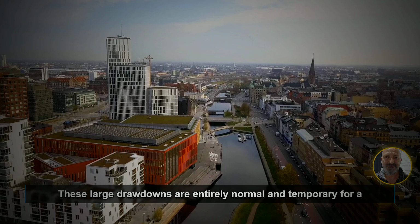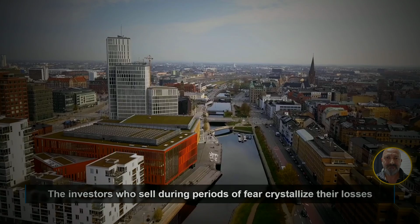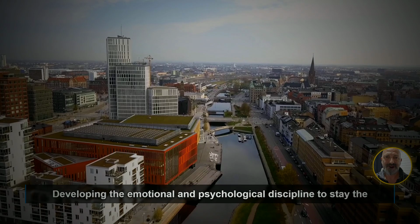Let me also address investing psychology, because this is where many investors make their most costly mistakes. The stock market goes up and down. Sometimes it goes down substantially and frightens people. During the global financial crisis in 2008, the Swedish stock market fell by nearly 50%. During the pandemic in early 2020, it fell by approximately 30% before recovering entirely within months.